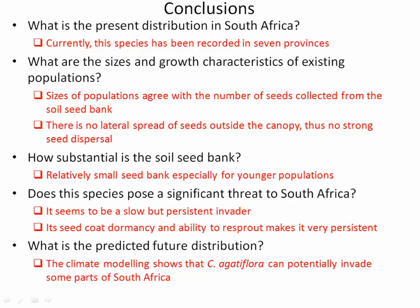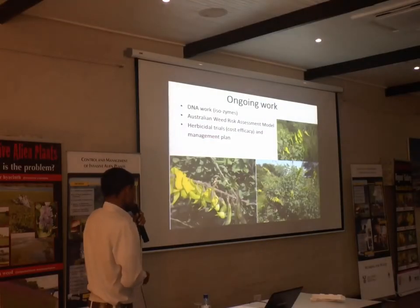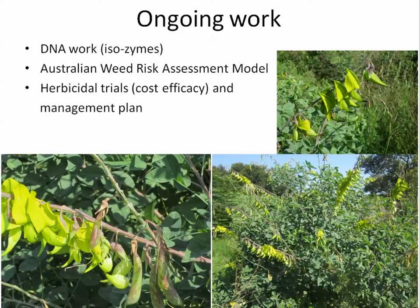And now with that being said, the listing of Crotalaria agatiflora as a category 1A invader is supported by this study. So immediate control of this plant is required. I would also like to continue with isozyme studies just to determine if this plant is from a single or multiple introductions. With the information gathered, I would like to do the Australian weed risk assessment model, and maybe several trials, and possibly develop a management plan.